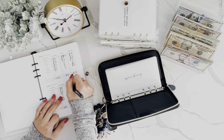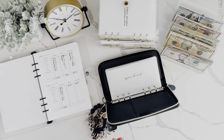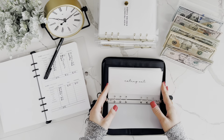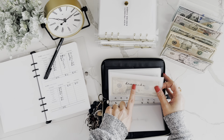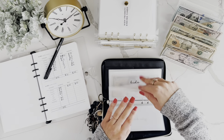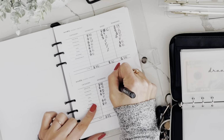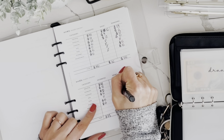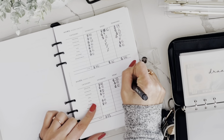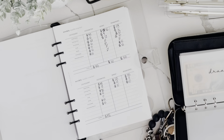Help me with math, you guys, which means I spent 25, right? I think that's right. Okay. Eating out has nothing, so I spent the entire 10. Drinks, I started with 20 and I have 10 left over. So eating out, I spent the entire 10, and then I spent 10 for drinks as well. So remaining in eating out, I had nothing, and then I had 10 remaining in drinks.